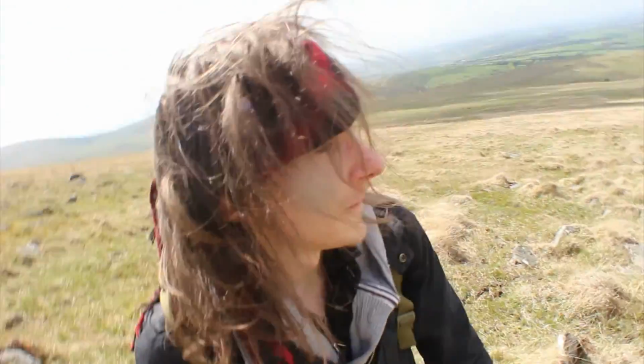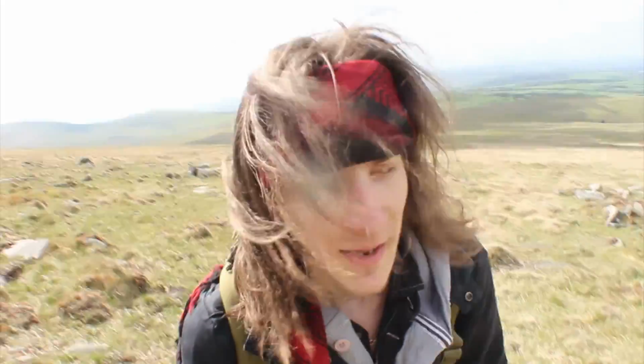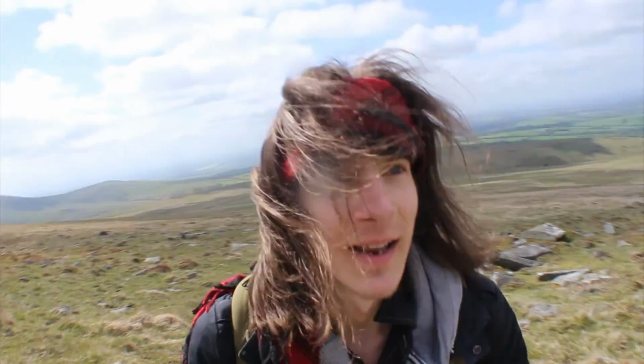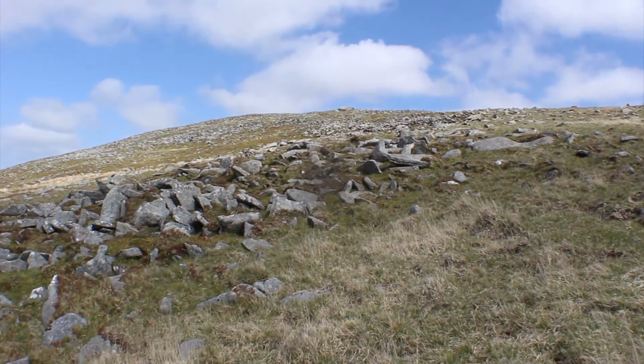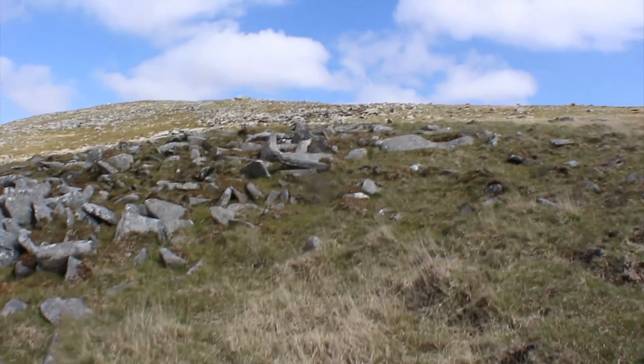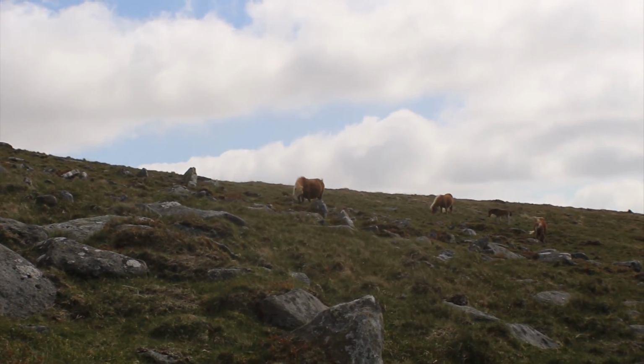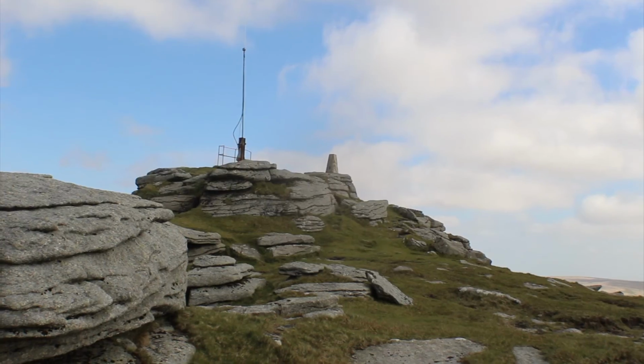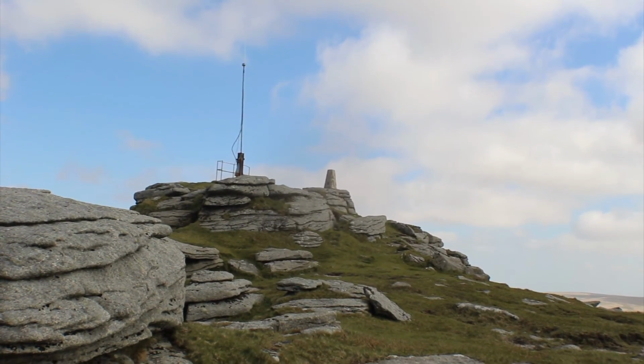The other thing that I've found is that things that look like paths aren't always paths. Sometimes they're just where the ground has got really wet. But hey, we'll keep on trucking. Nearly there. It's pretty windy up here, but this is it. Highest tor on Dartmoor. Oh, what a view.